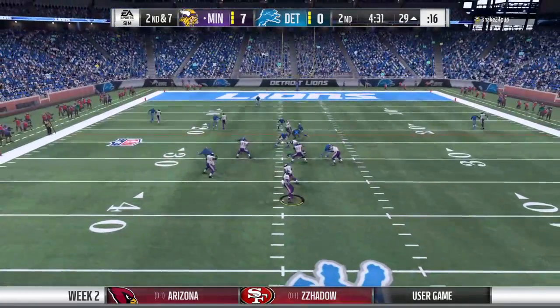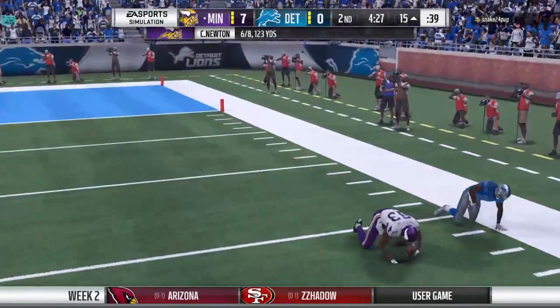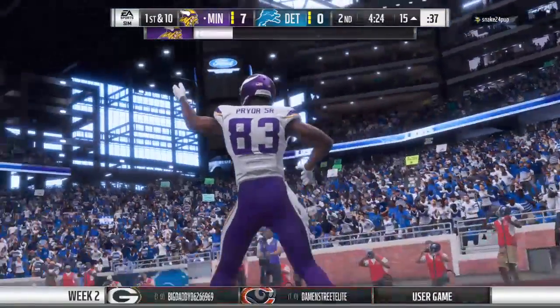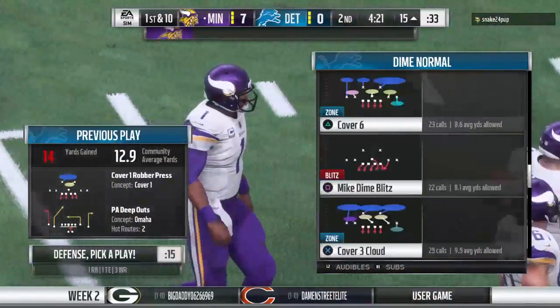Play action. It's Newton. And taking it to the 15-yard line before he's brought down. A really nice pickup of 14 yards, and it moves the sticks.